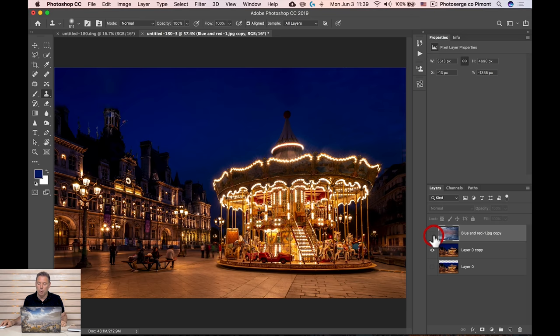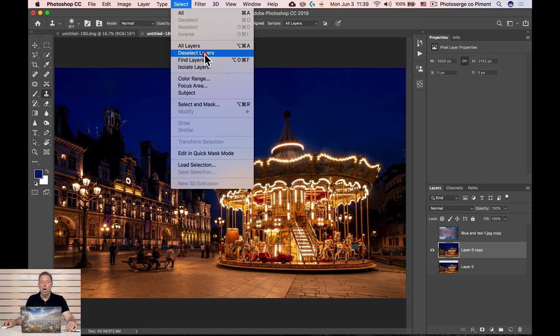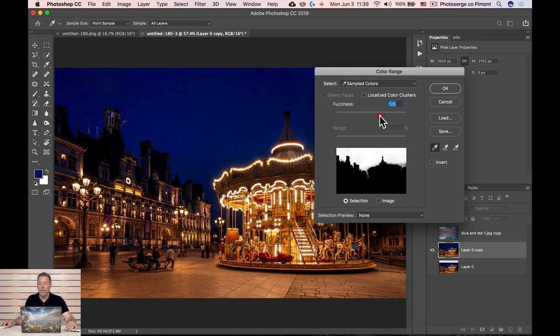I'm gonna click select, color range, and I'm gonna make a selection of the sky. And here you have a setting called fuzziness. And I'm gonna move it to the right until I see that the whole sky is really white, meaning the sky is selected. Anything which is that blue is selected. And then we have some lamps here, and that should be good enough, maybe a little bit more to the right. So I'm like 184 fuzziness. And I'm gonna click OK, and that's gonna make a selection of my sky.